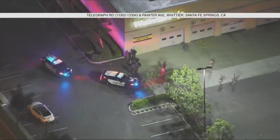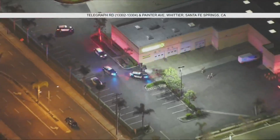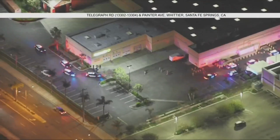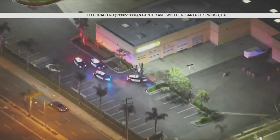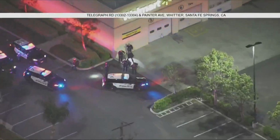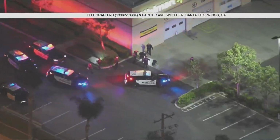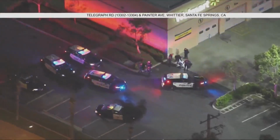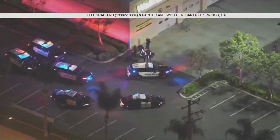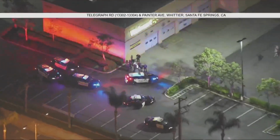So, yes, this person actually managed to run through the entire Walmart in that span of time, pop out the back, and that's when that first person was detained. And then maybe this second person was able to keep running a little more, get around the corner. But it looks like this pursuit has come to an end here at the Walmart on Telegraph Road in Whittier, Santa Fe Springs. We'll continue to stay over top of this, but that concludes the pursuit from CHP and other agencies here.